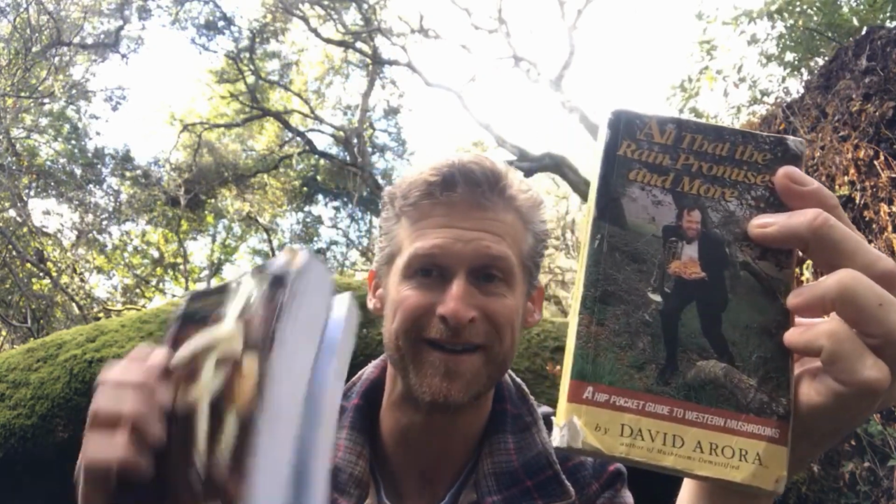This little book here is very thin. They call it the Hip Pocket Guide, All That the Rain Promises and More. This can fit in your pocket. This one doesn't. I keep this one in the car in case something is not in this book and I still want to figure out what it is. That being said, if it was just one book, you can get this one. It's got all of our local edible mushrooms, at least any of the mushrooms that you'd want to know, as well as any potential toxic lookalikes.